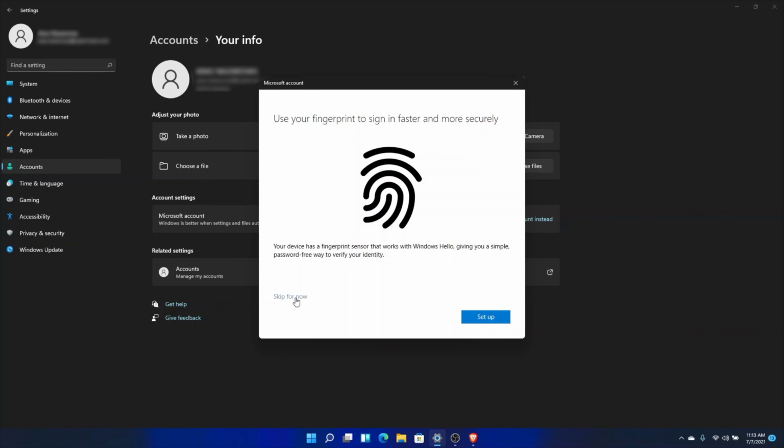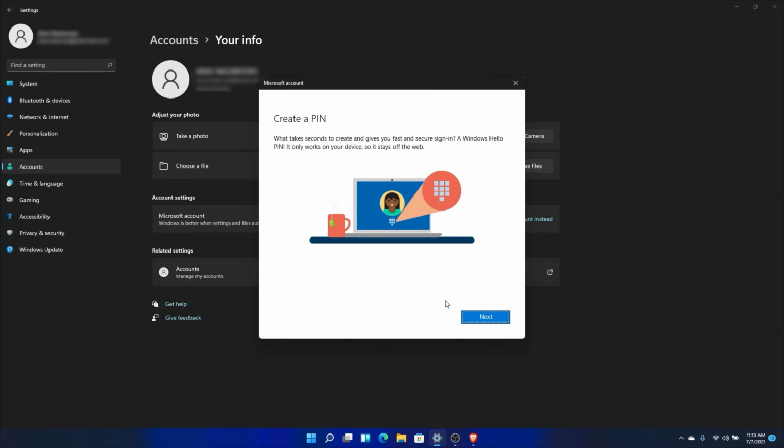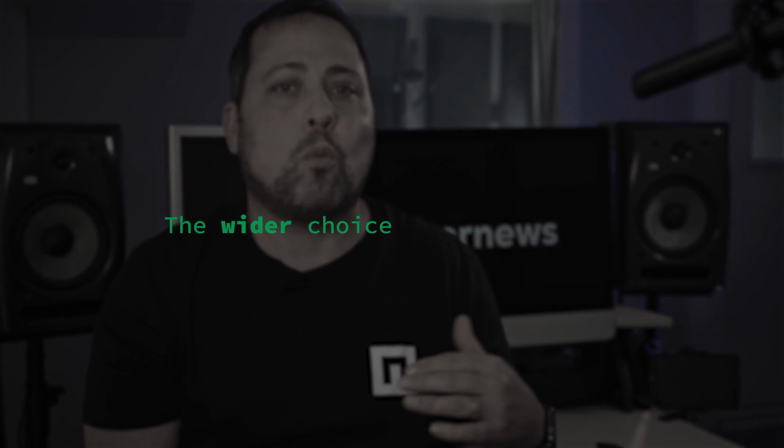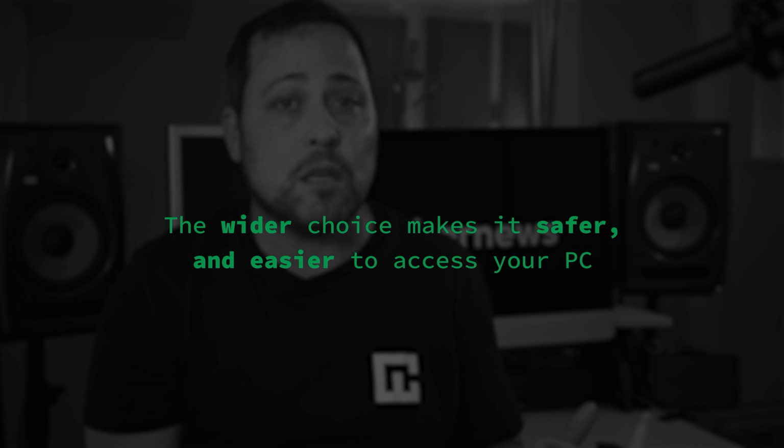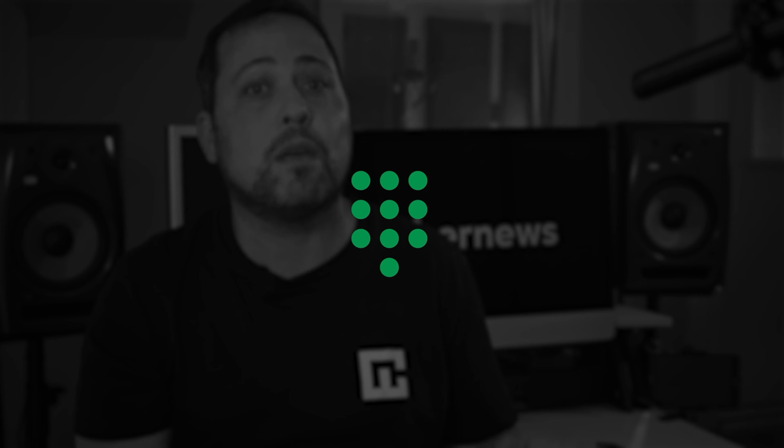While I was setting up the device decryption, I came across their Windows Hello security practice. This isn't something that's all that innovative, but it's still highly valuable. In short, Windows Hello is a biometric or PIN-based login for instant access to your PC. It also goes without saying that the wider choice makes it safer and easier to access your PC because your PIN is only associated with the single device, which is thankfully backed up for recovery with your Microsoft account.